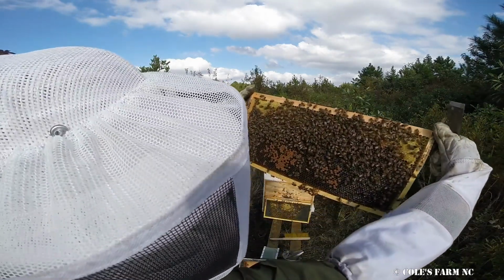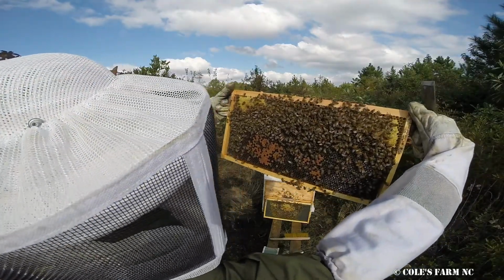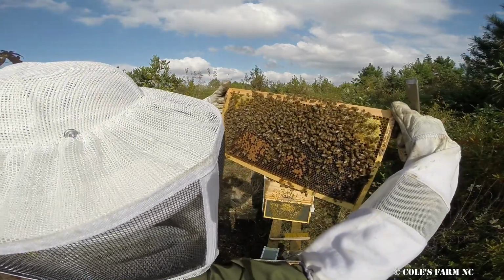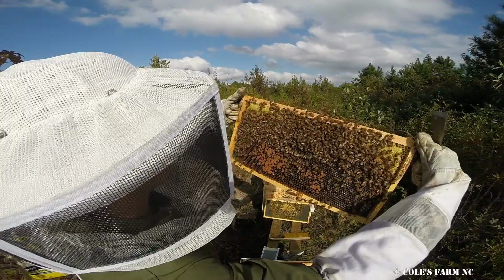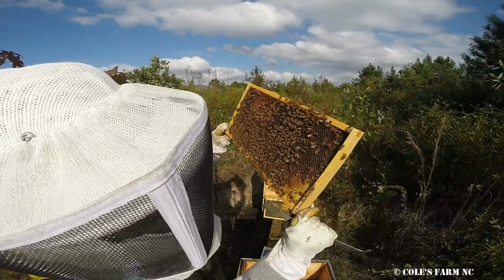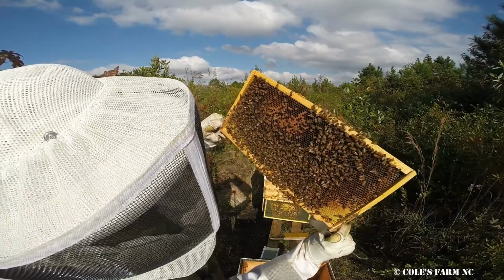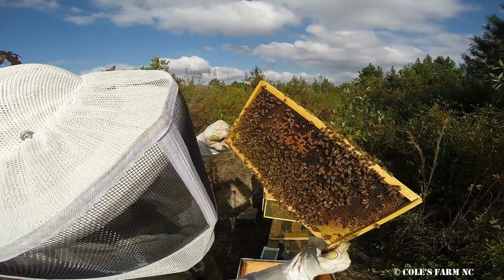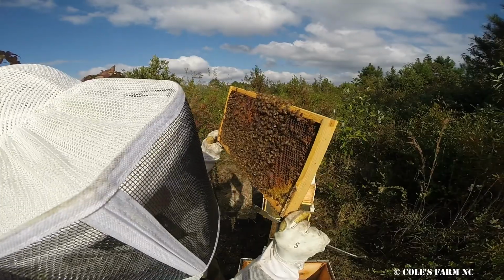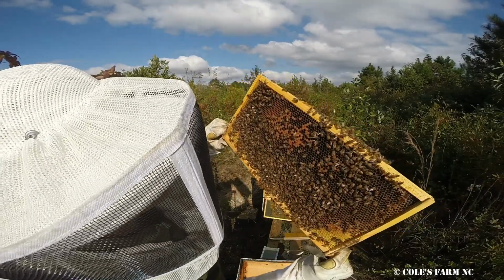This is frame 6. Probably can't tell on camera, of course, but if you go slightly to the left of center, right below the capped brood, there's quite a few eggs. So the queen is still here. She's still doing her thing. A lot of stored nectar. Got a yellow jacket trying to crash the party. Nice spun larva. So frame 6, pretty much right in the center. Nice brood.